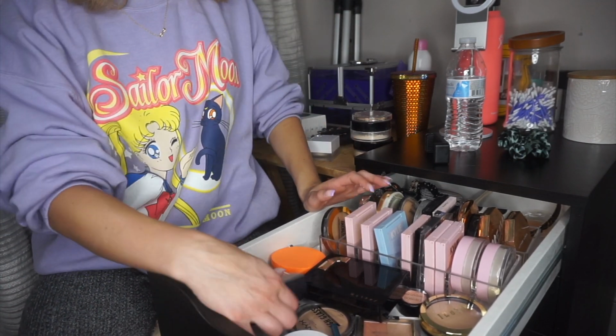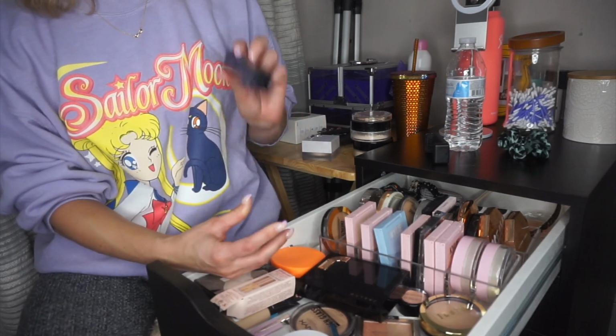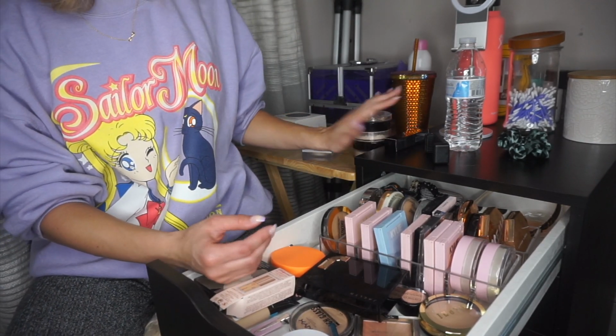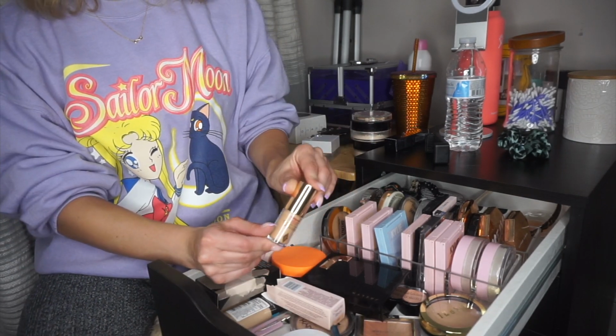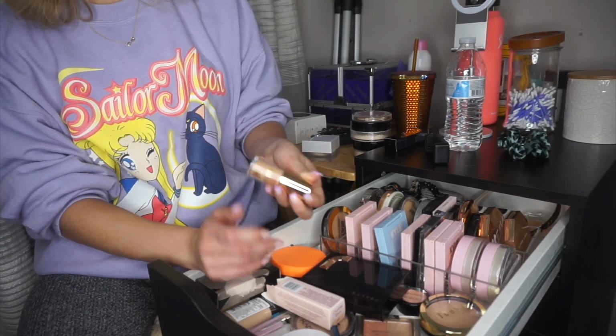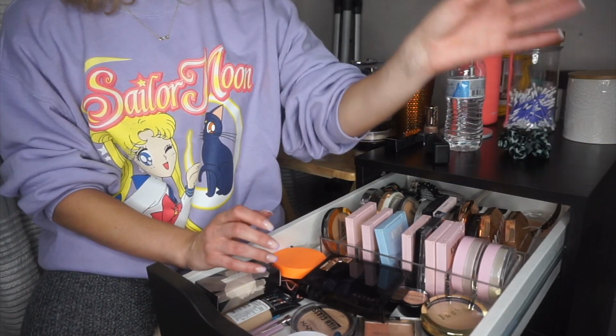So up next, I have a backup of my Dior Forever Skincare Concealer. Best concealer ever, so definitely, obviously, keeping that. Then I have a backup. I don't know why this is still in the box. This is a Charlotte Tilbury Airbrush Flawless Filter. I love this thing so much, so definitely keeping that, throwing out the box.